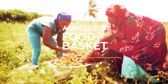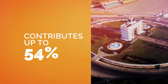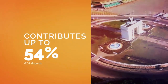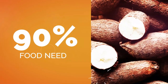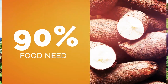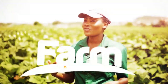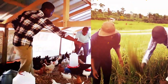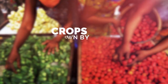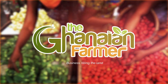Agriculture is the food basket of a nation and therefore the heart of Ghana. It contributes up to 54% of Ghana's GDP and accounts for over 40% of export earnings, at the same time providing over 90% of the food need of the country. This is due to the hard work of the Ghanaian farmer. Join me and Yonam as we visit the farm, the market and agricultural based industries. That's not all, we will also bring you recipes for finger-licking delicacies made with crops grown by the Ghanaian farmer. The Ghanaian farmer. Business tilling the land.